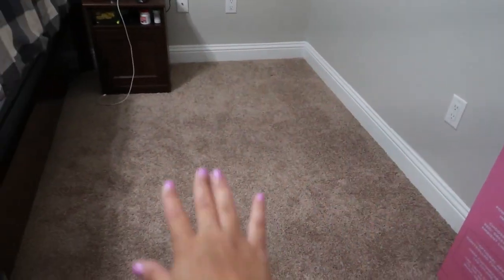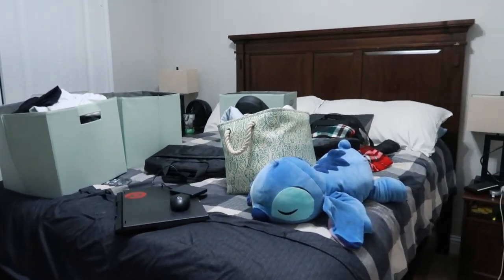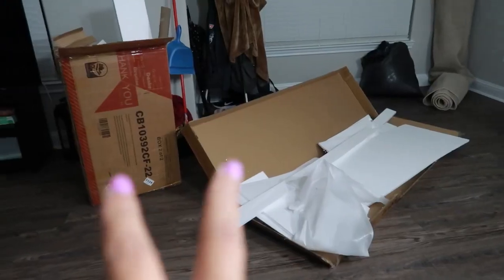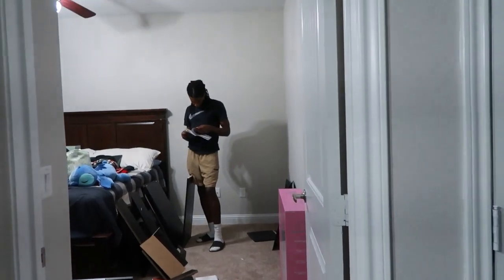So the desk is supposed to go right here. Depending on how big it is, we'll get rid of the nightstand. So this is the space we're working with, a lot of space, and this is what the mess is looking like. These are the two boxes that it came in. Look at him, so focused.